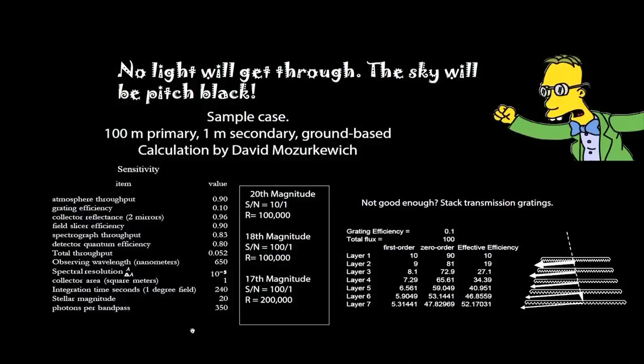But even with its limitations, just one grating, Mazurkiewicz's calculation shows that I can get 10-to-1 signal to noise. Oh, by the way, this is a 1 meter secondary, 100 meter primary. I get a signal to noise of 10-to-1 with a resolution of 100,000. At 18th magnitude, I go to a signal to noise of 100-to-1, same spectral resolution, and I drop another magnitude down in sensitivity, and I get 100-to-1 with a resolution of 200,000.